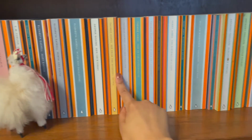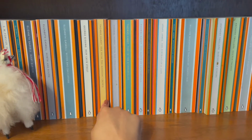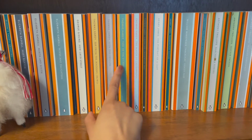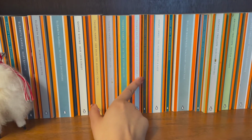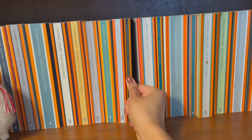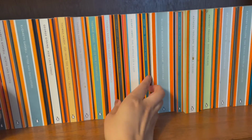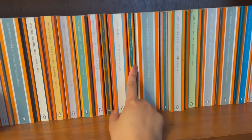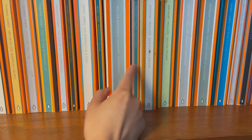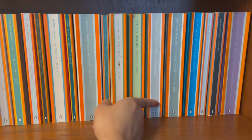Thomas Hardy, I have read Far from the Madding Crowd, absolutely fantastic. Haven't read it. Have read it. Haven't read it. I purchased this one because I was about to miss out. It's now out of print. Portrait of a Lady, Henry James. Haven't read those. I'm scared of him, I admit. I think this is spilled tea, to be honest. Vanity Fair. These are my Anthony Trollopes.